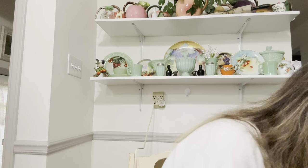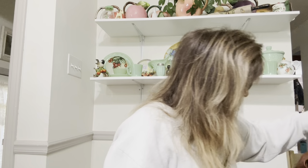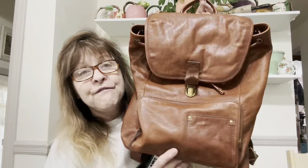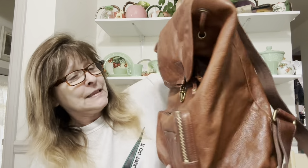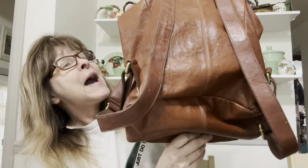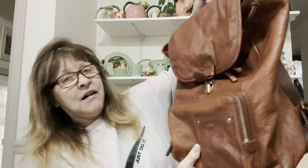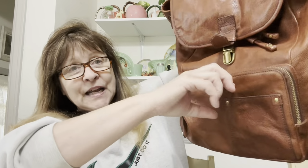And the coup de grace of my purses today is this Fossil backpack. This thing is in impeccable condition, y'all. Impeccable condition. I mean, it's got this awesome zipper pouch on the front, a little pocket right here.